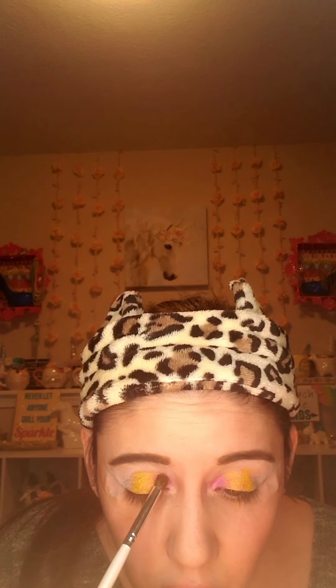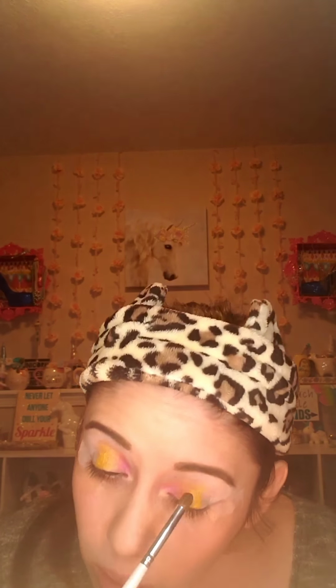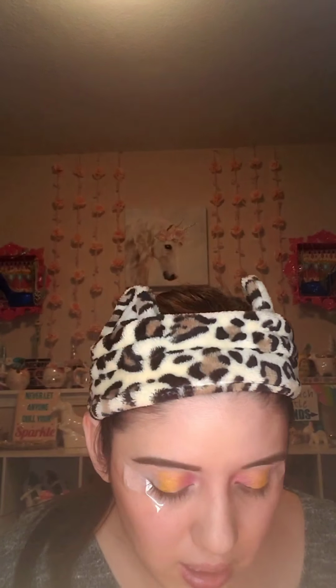So at this point, I will stop at that yellow color and look, and I will start to blend what I have so far, just because they're warm colors. I like to blend the warm colors and then do the cool colors. So I'm just going to blend it out. Not the best at blending, but it's fine. Still a fun look. No one's going to inspect your eyes very closely and say, you did not blend very well.